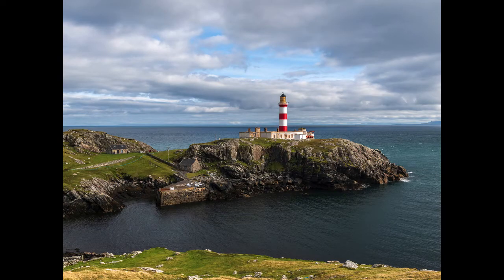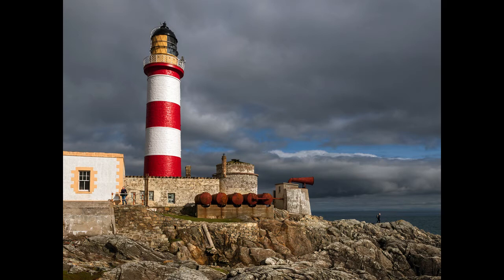A fine 7-mile walk around the island incorporates its highest point at Ben Scoravick, the uninhabited east coast, and this Eilean Glas Lighthouse. Eilean Glas was the first lighthouse to be built in the Outer Hebrides and went into service in 1789. The original tower, now a national monument, can be seen here between the tower and the foghorn. The new tower, erected in 1824, is 30 metres high and has been fully automated since 1978.